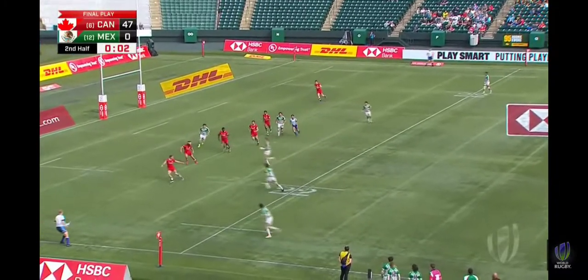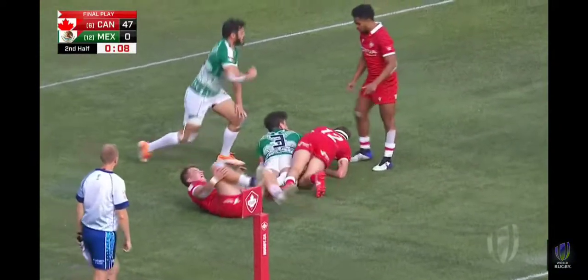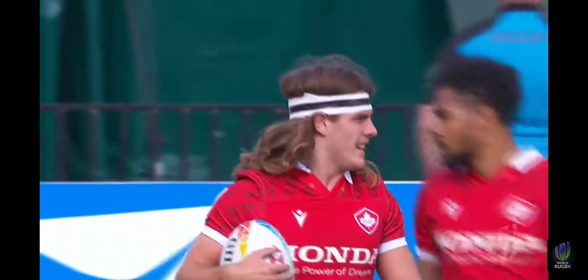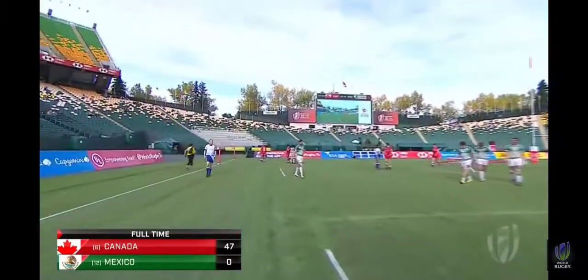The Hooter sounds. Mexico looking for anything. The chip through. It's a well-weighted kick. Can they get the bounce? Yeah. Not going to be inside, grounded in goal. But time's expired, so full time. You heard it there. Referee Lopez says time's expired. Issuance had a day to remember. And Canada's been totally dominant, 47 points.